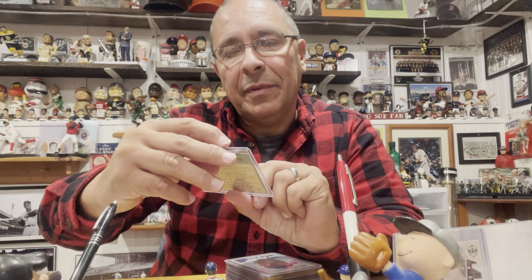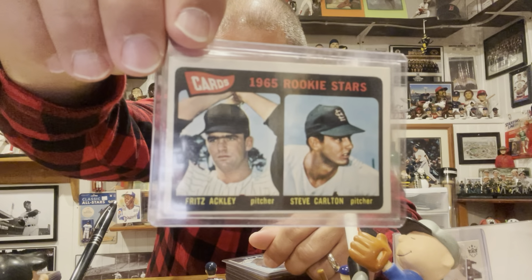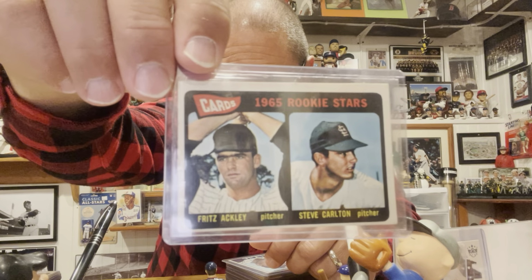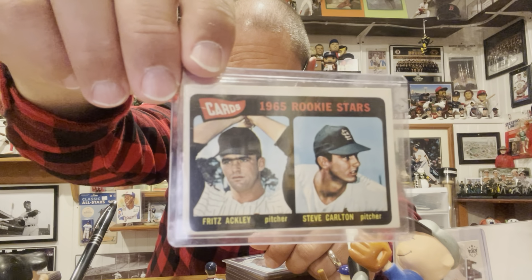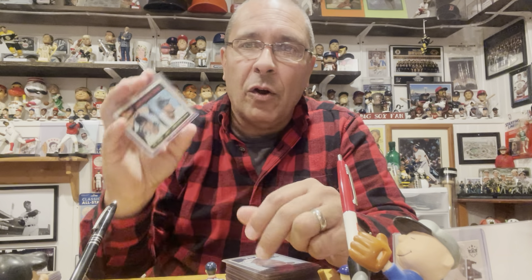What's his name? Ackley might be with the later on with the Cardinals, I believe. That's Steve Carlton's rookie card. Great left-handed pitcher. Started off with the Cardinals and then later on with the Phillies mainly. Pitched with a couple other teams, but great Hall of Fame pitcher.